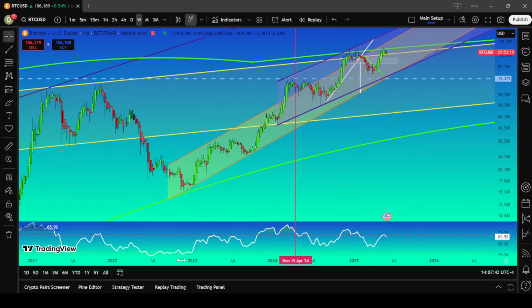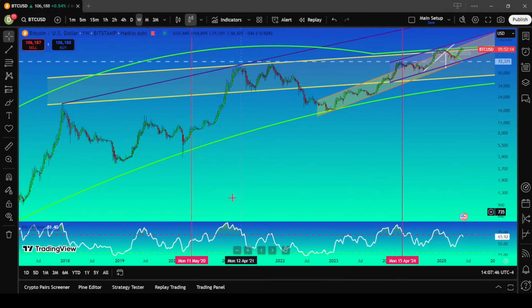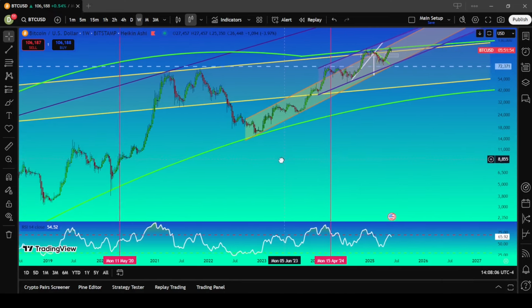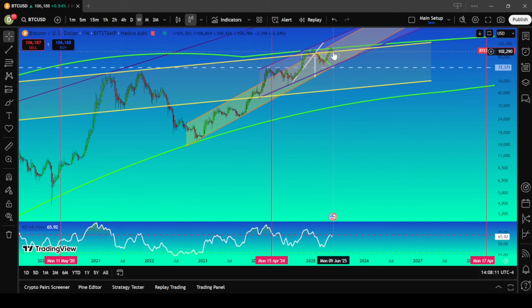Now, of course, if I zoom back out again on the weekly time frame, there is this bullish channel here where the lower support line started right here back in December of 2017, around that 20,000 mark, and it marks these upper peaks as well as the lower peaks. So it seems to be very significant. And right now, it does appear to be treating that as support.